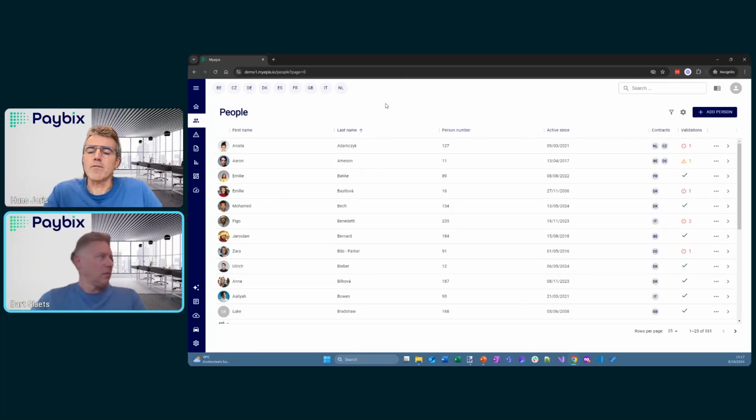So it is often used, the platform, in conjunction with an ERP tool or an HCM tool. And so it's perfectly possible to have an integration between the two environments. But we look at Epix as your cockpit to manage the end-to-end payroll. And so we keep track of the data that are important to run payroll in different countries.